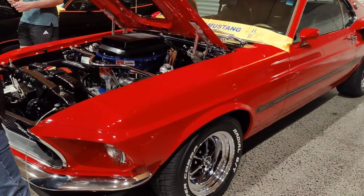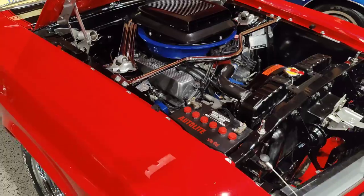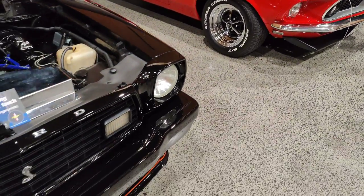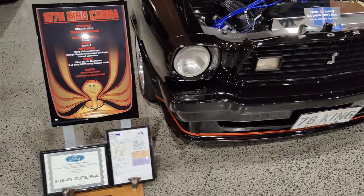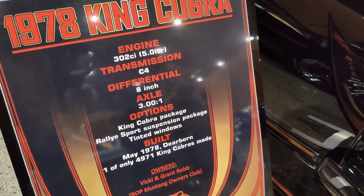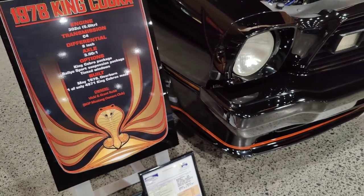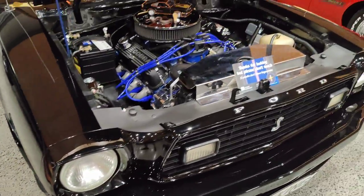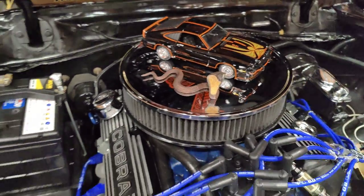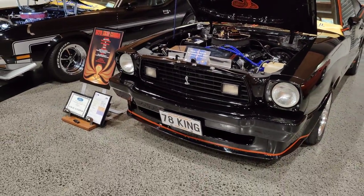Then a 69 fastback. The cool 351. And the unforgettable 1978 King Cobra, packing a 302, 8-inch diff. Only one of almost 5,000 King Cobras made, with a miniature there. That's awesome presentation, guys. Well done. Love it. Love it.